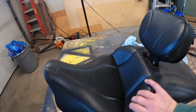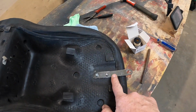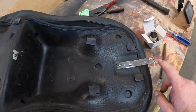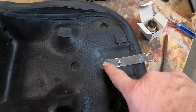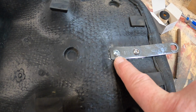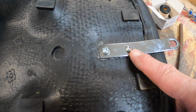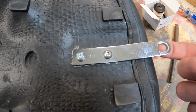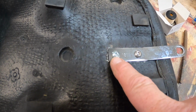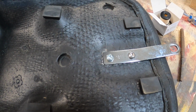But one thing I did find when I took it off, let's flip it over here. The rear mounting of the seat, when I first took it off, was really, really loose on the bike. So what the heck's up with that? This is the rear mount here. This machine screw had fallen out and is gone. It was only held on by this one, which only had two or three threads left actually holding it. So this tang here was really, really loose. Luckily I had a machine screw, not the same, but it fits. And now it's nice and tight. So now the only thing we have to do is put the seat back on the bike.